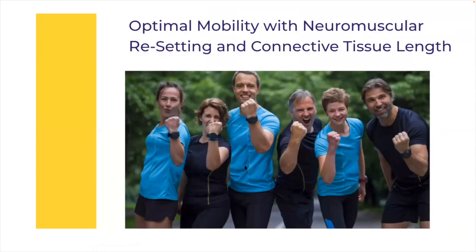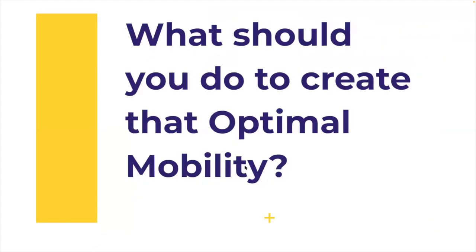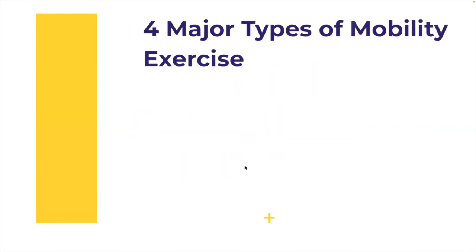It's not just by stretching. It's not just by strengthening. And specifically, it's by targeting your mobility deficient areas. Okay. So that's the big thing for you to think about and take away from that. So what should you do to create that optimal mobility? We should do one of four major types of mobility exercise.